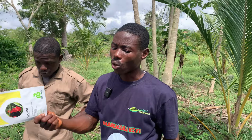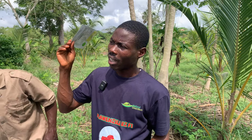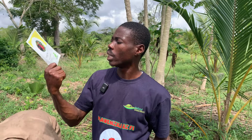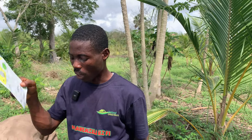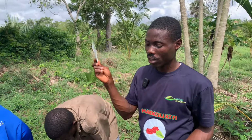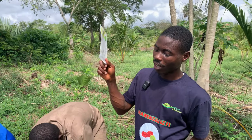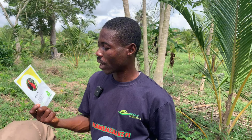So we advise that you go for 0.4 so that you will get 10,000 plants for 1 acre. So you need 10 of these for 1 acre. If you are going for 2 acres, then you need 20 of these. How much is one? We have three types: Lengai, Mawenzili and Lulenza.